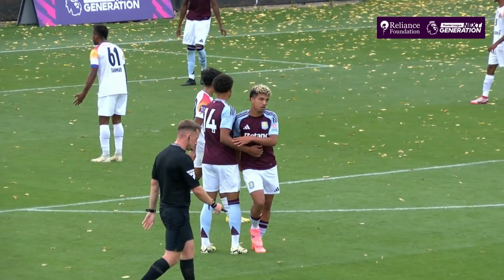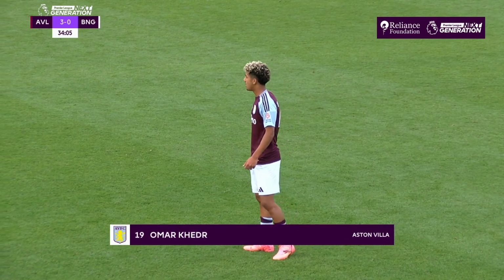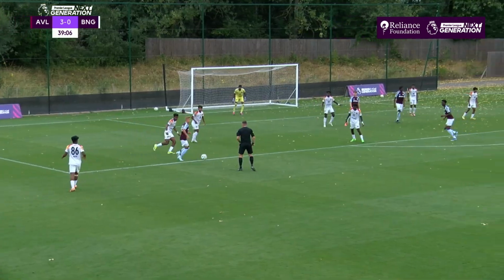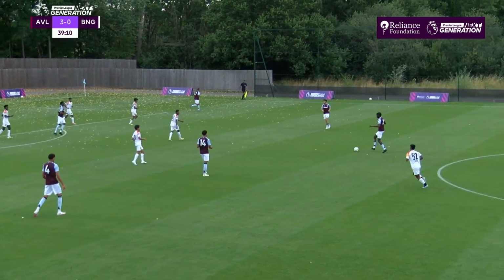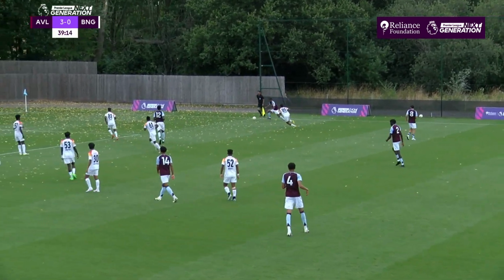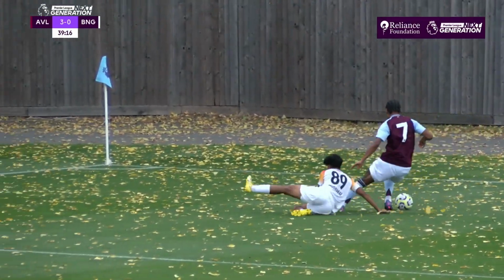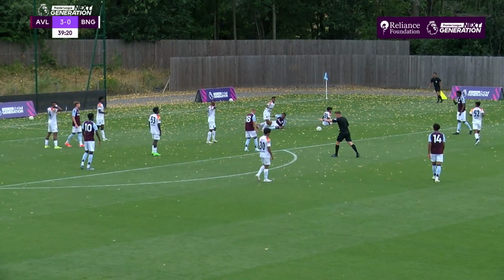He wondered if he was going to open up and try and bend it in the far corner, but saw a bit of a gap. Waits for support. Has it in the form of Hemmings. And now Timpson. Young. And Young was brought down. It's a penalty.